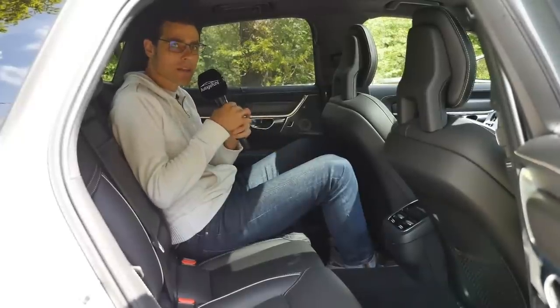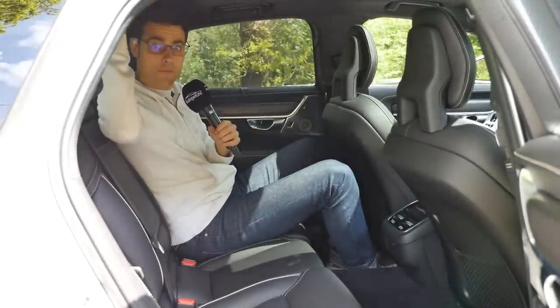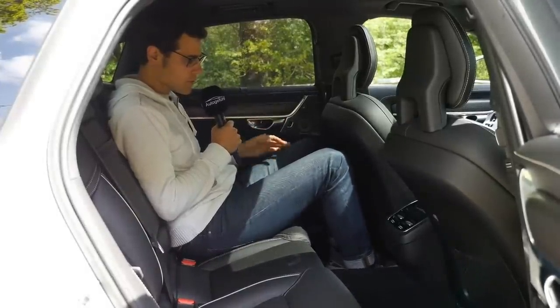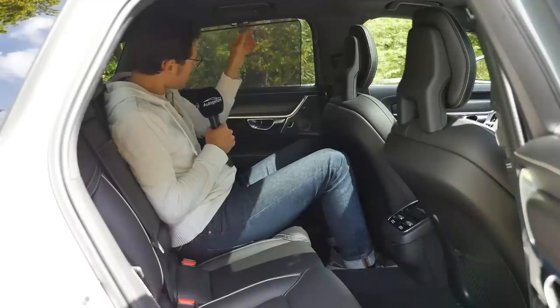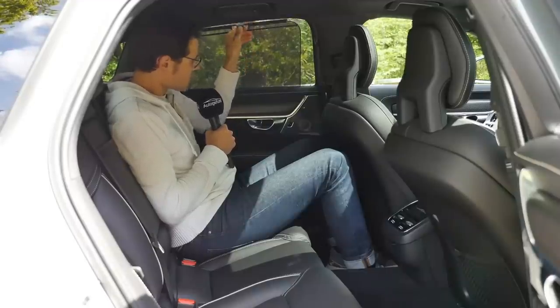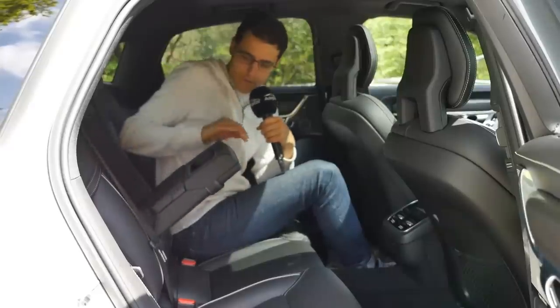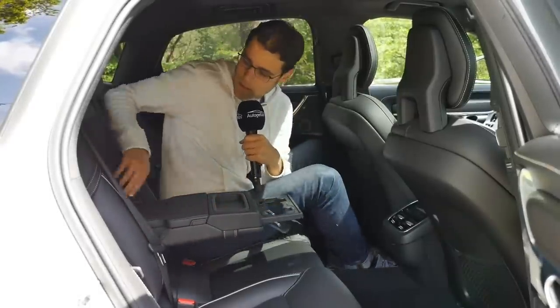Of course, a little bit better than if you have the estate, the V90, then it goes further on a little bit. But overall, it's also pretty cozy in here for sure. You can have also this manual shade here, more protection against the sun. Great build quality also in the rear. You can fold down beverage holders like this. Also some space in there.